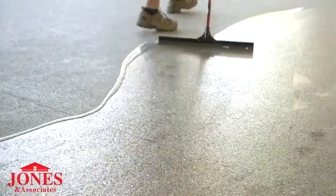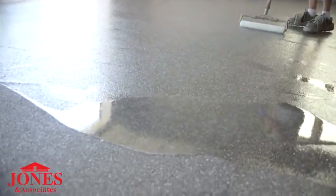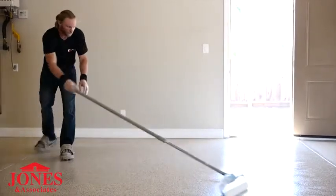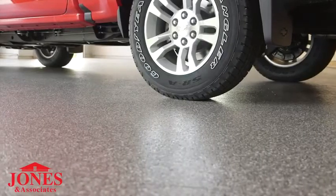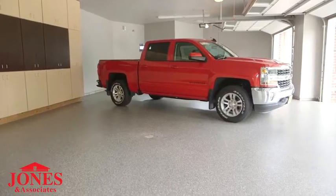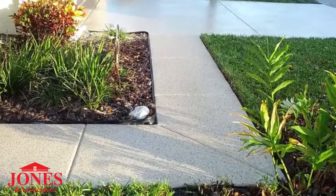The final step is installing our polyaspartic top coat. Its non-porous finish makes it 100% antibacterial and antimicrobial. It's designed for maximum durability. It's incredibly chemical, impact, and wear resistant. So imagine transforming your concrete in just one day. Come home to a brand new surface that you will be proud of.